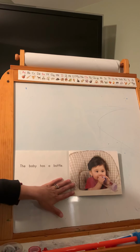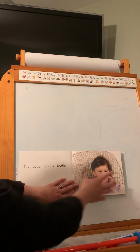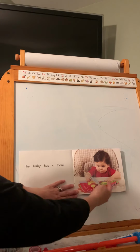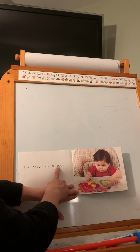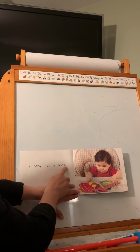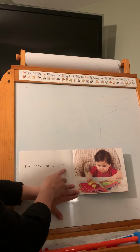Good job. Okay, we know this, the word the, right? We know that pretty well. Next page. Okay, now we see the baby turning the pages of A. Use your first letter power and your picture power. Book. Excellent. The baby has a book.